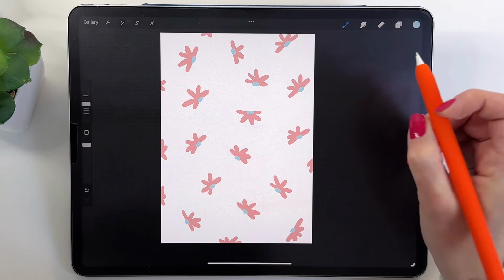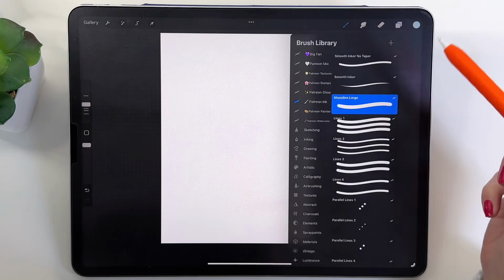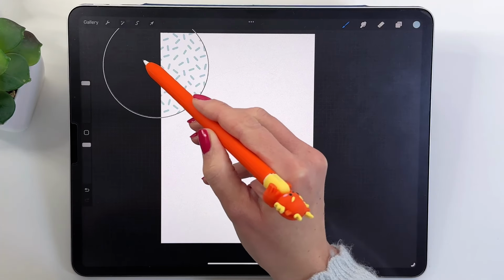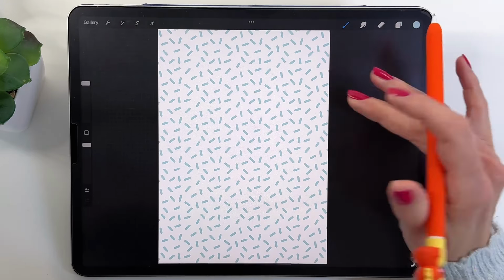Okay, this one will be done. So next one, some kind of colorful lines. Over here, I think I'll just use one of my brushes. This one, Dashi. I'll just add it like that. And now I can just recolor some of these.